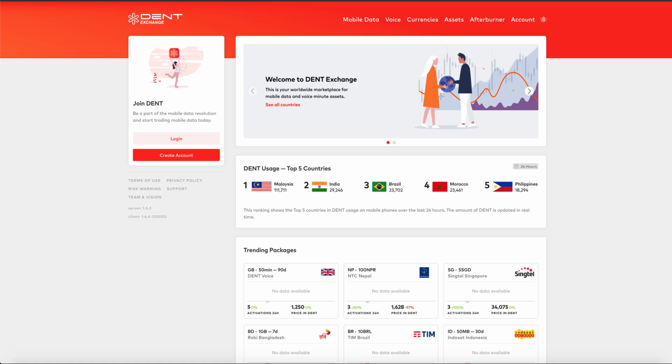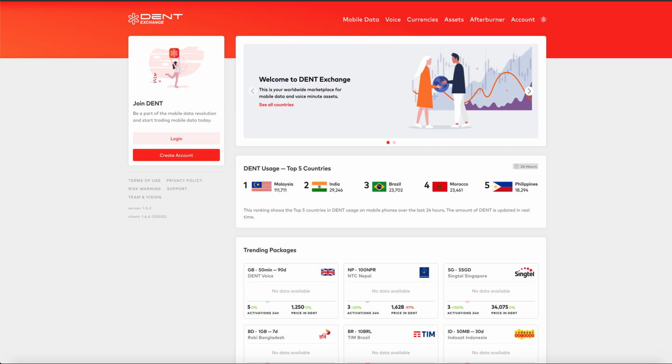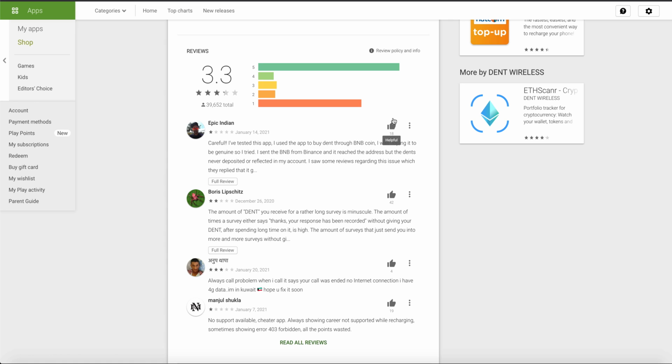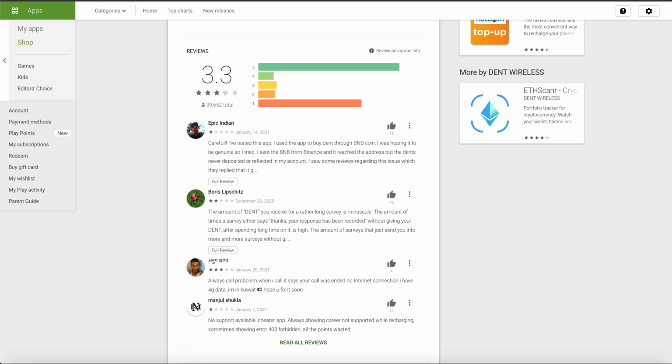And the third product, so we have addressed two products. One of them is DENT Teams, and the next one is the DENT Exchange, and the other product is the DENT eSIM mobile app. So this is the third product, which anyone with a smartphone can download straight away. Both Android and iPhone versions are available. I would strongly recommend downloading the app, signing up, registering yourself, and giving it a try. Then you will have an idea of how the ecosystem works. It's better to be more informed and make an informed decision when it comes to using the token. So we have addressed three parts now: DENT Teams, DENT Exchange, and then the DENT mobile app.